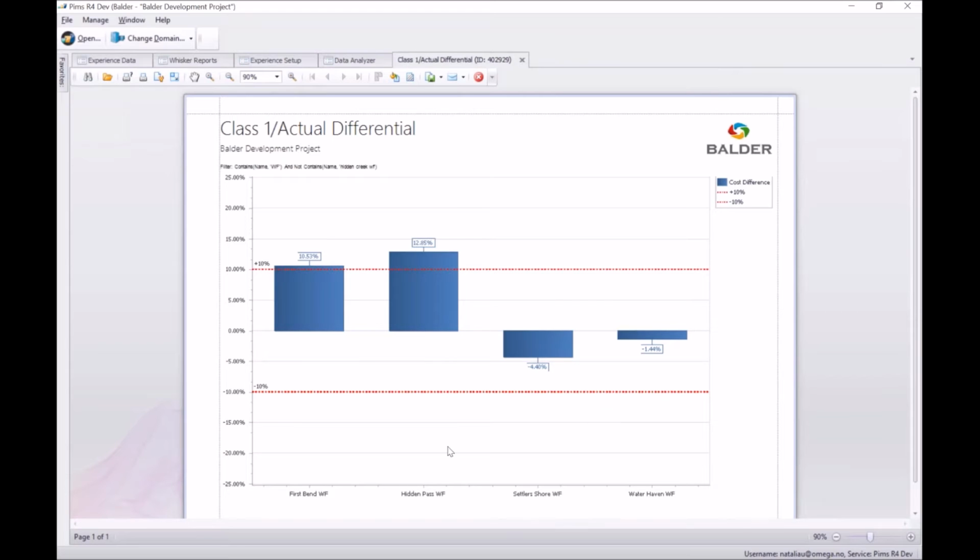So what are we looking at? Here on the bottom I have a list of all my projects. I have my First Bend, my Hidden Pass, and so forth. And the bars represent the actual cost per project. The 0% right here represents my baseline estimate. So I'm looking at how far off I was on my estimates. Ideally, I want to stay within 10 to minus 10%, so within this band. That means it's okay and I'm happy with it.